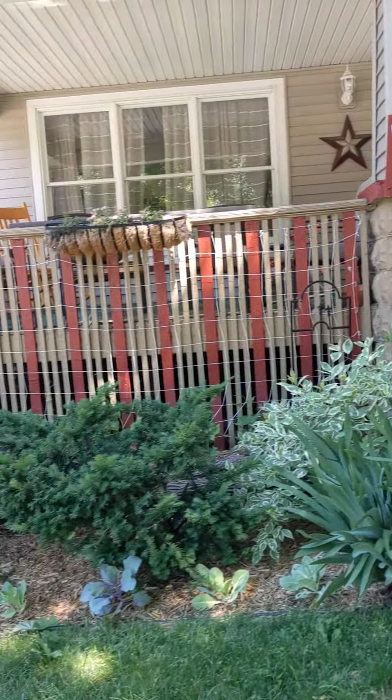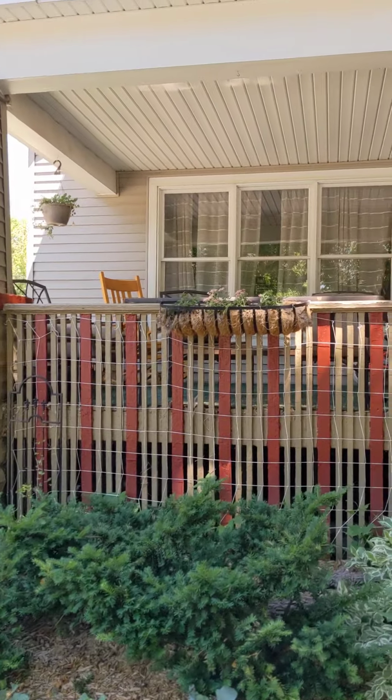Over here in front of the house, just got some random flowers up in my flower basket.